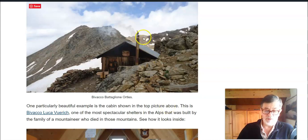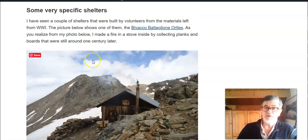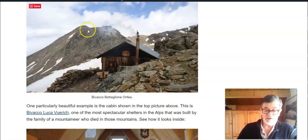And when I was there, I made a fire. There is a wood stove inside, and I used the wood that was around everywhere from the First World War. Can you believe this? It's still available, and there is a lot of it. This whole range was actually the front line, and you can see there is a lot of barbed wire everywhere and trenches from the First World War.